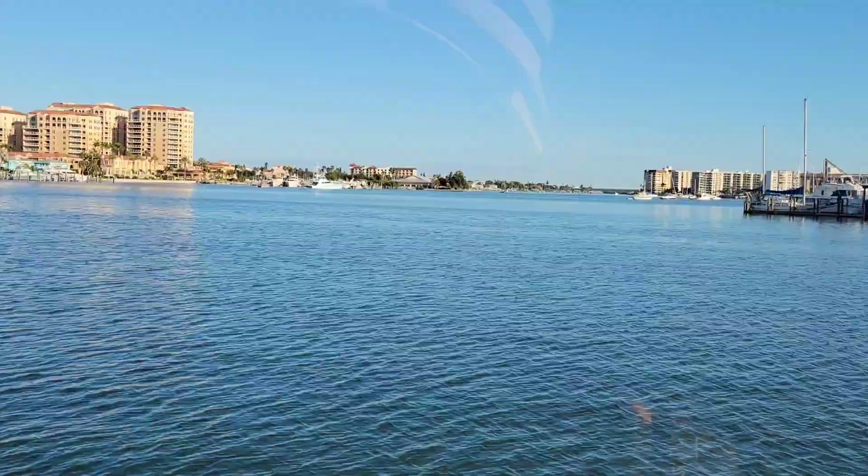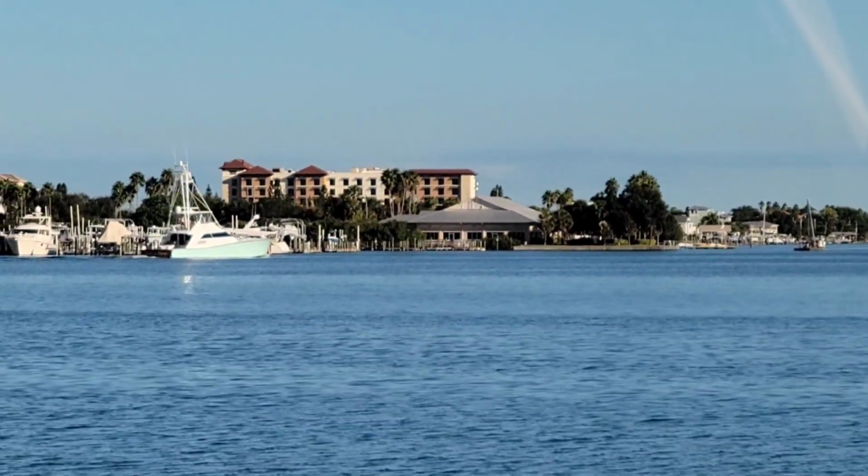Ooh, look over there. It's like a big Viking or something taking off.